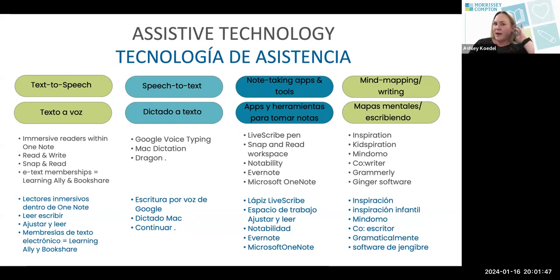If everyone's reading Wings of Fire, I feel like that's popular right now, right? You want to read Wings of Fire too. So these tools in the meantime, with assistive technology, it's all about access. And so we can do that through e-text memberships.